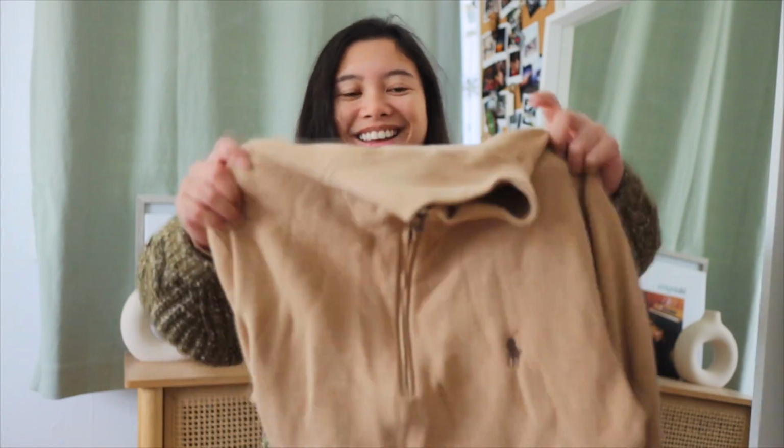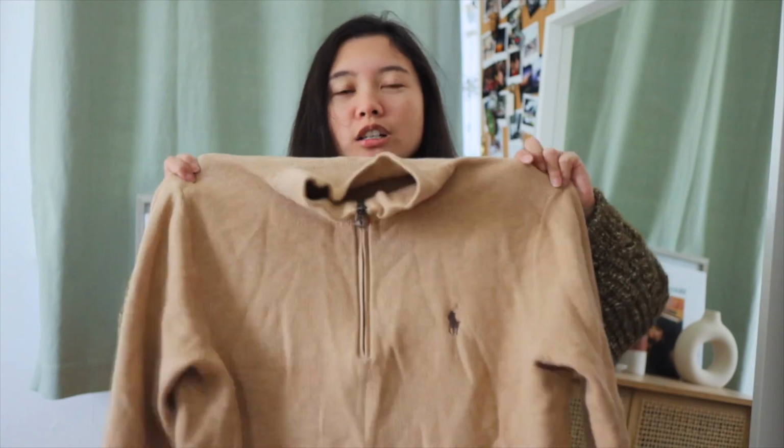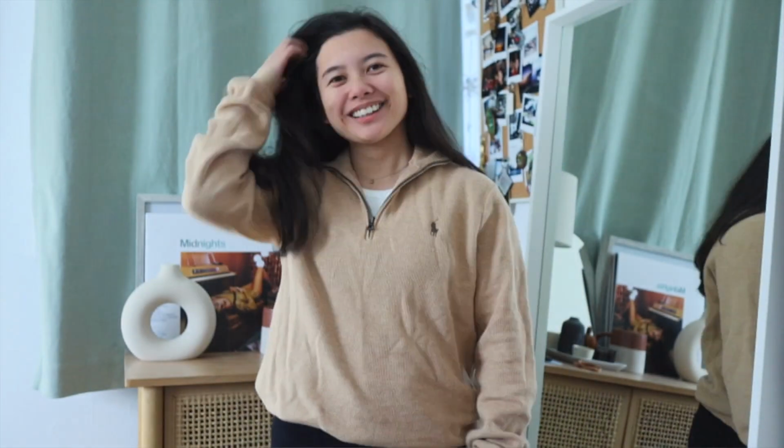I only have one sweater from Ralph Lauren, and it is a men's sweater, a polo zippered style sweater. It's 100% cotton, and I just realized the majority of the sweaters that I've shown so far are very neutral. There's no color, and that's how I love my sweaters.